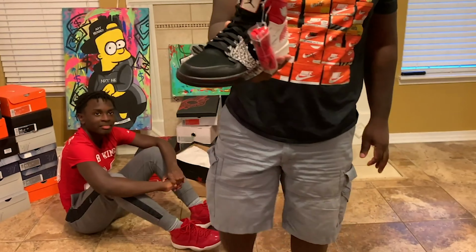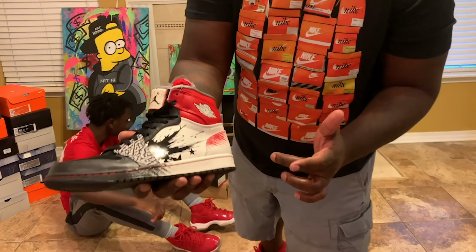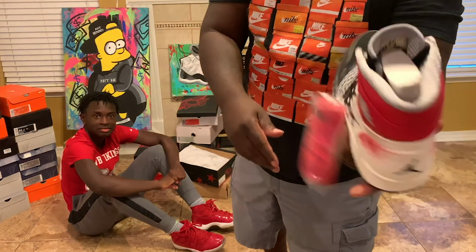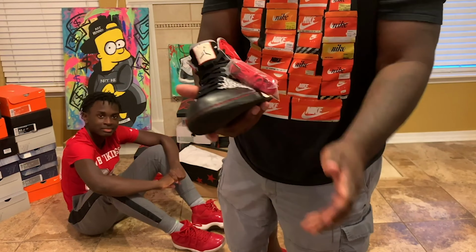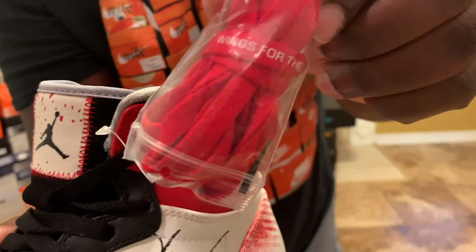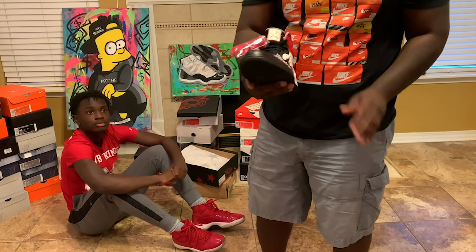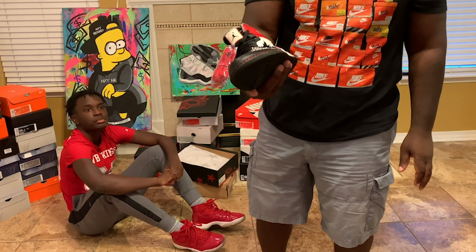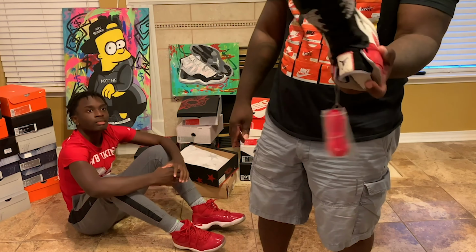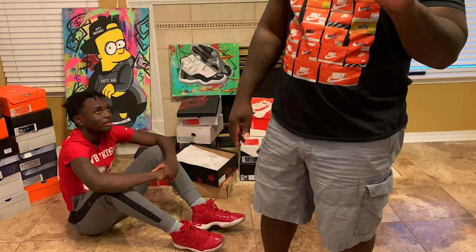These are the Dave White Wings of the Future edition. Got the splash design, black sole, got a little suede. Like I said, to me, it's a clean shoe when I bought it. Got the wings of the future on the shoelace. So more than likely, I'm probably gonna sell this one. People want these ones, so I don't really like them that much. They're flat. And they hurt my feet.